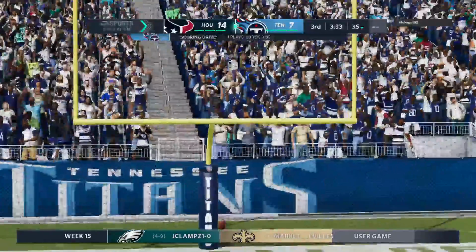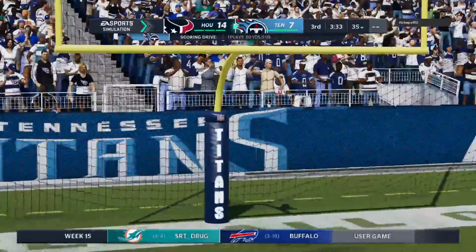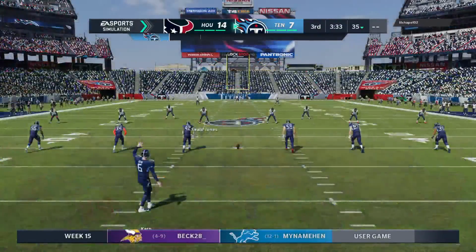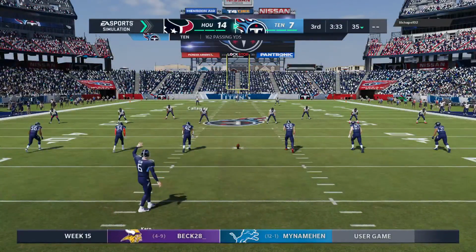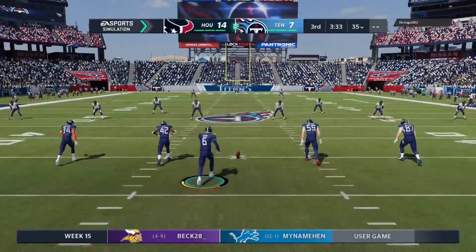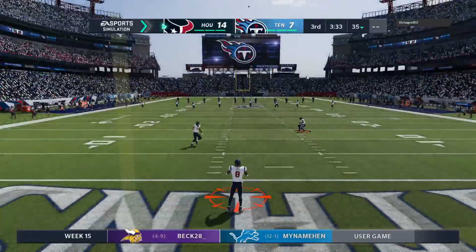Makes it 14-7. Is good. Makes the score Texans 14, Titans 7. This game back within a touchdown now as the kickoff's away.